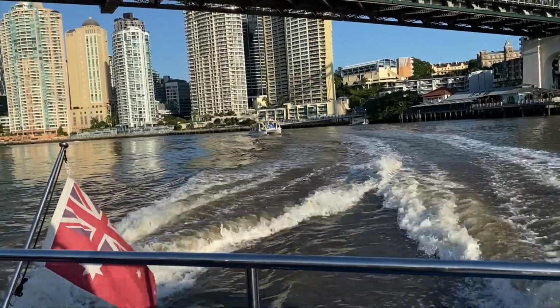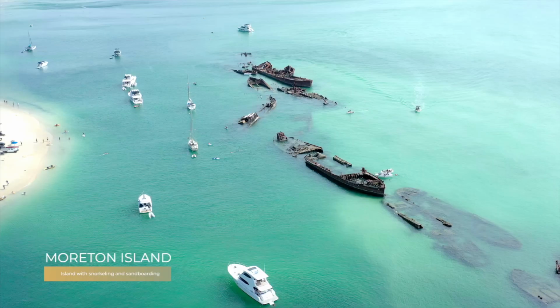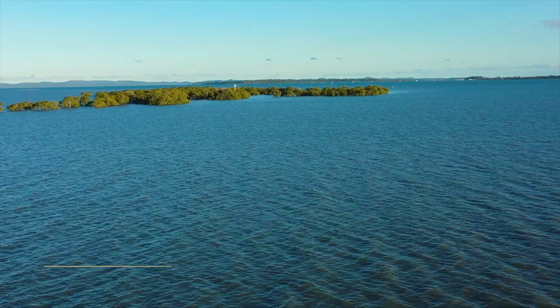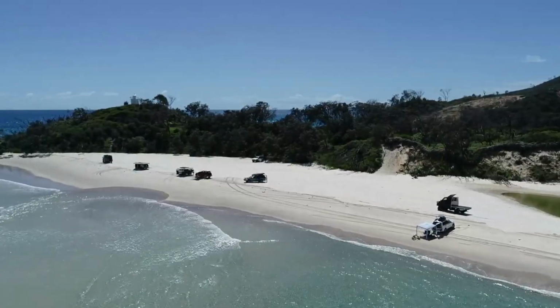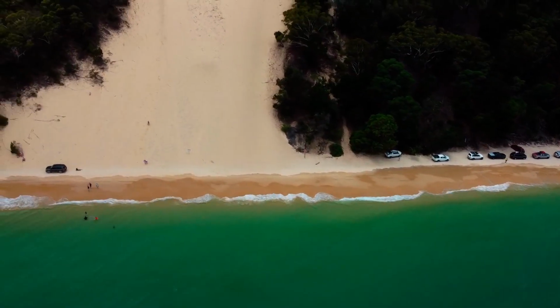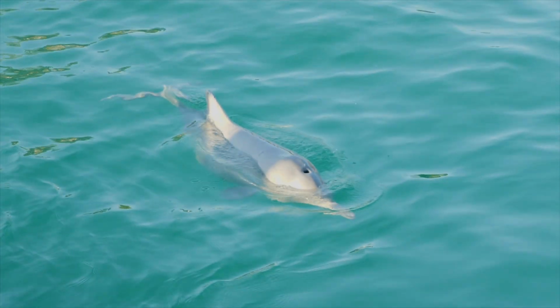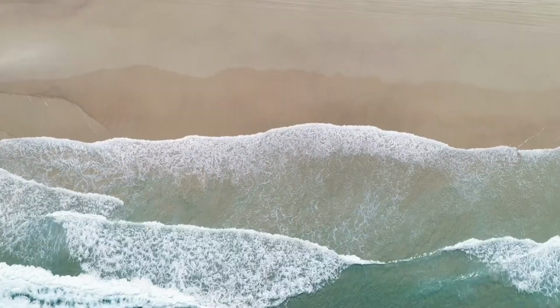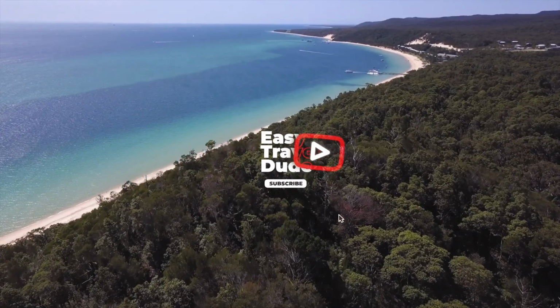Want to feel like you're in a Bond movie but on a backpacker budget? Head to Moreton Island, just 75 minutes by ferry. Here's the setup. A rusted shipwreck reef you can snorkel through. Massive sand dunes you can throw yourself down on a waxed board. Wild dolphins that might let you hand feed them. It's like nature said, let's go all in, and Brisbane said, cool, we'll keep this just offshore.